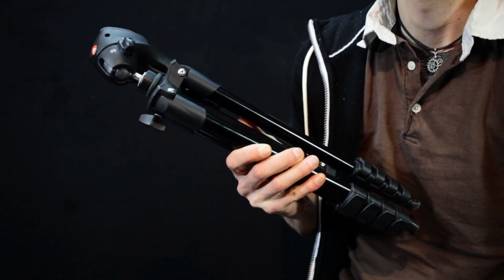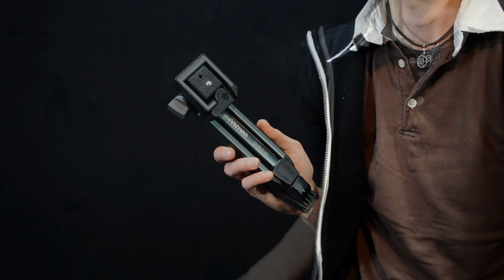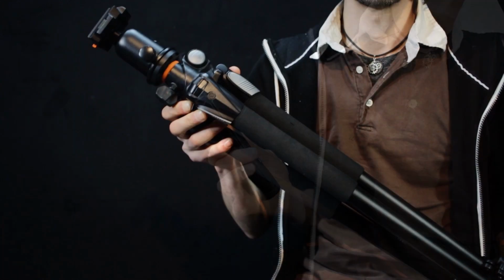The eternal struggle, taking our tripods with us or not. If yes, which one? If no, which one not? That didn't make any sense, right? Okay, well, nevertheless, tripods are often called the most essential piece of gear. And just like with any other piece of gear, there's no such thing as a one-size-fits-all tripod.